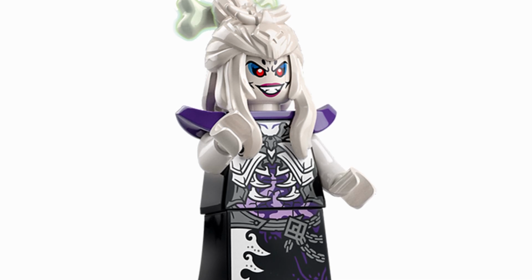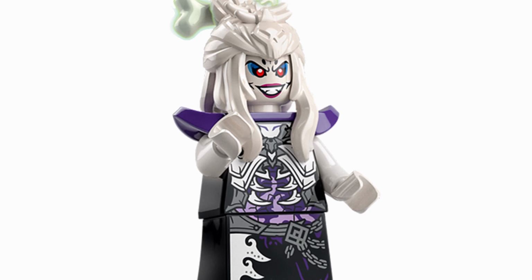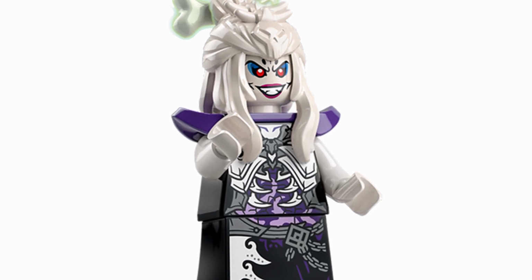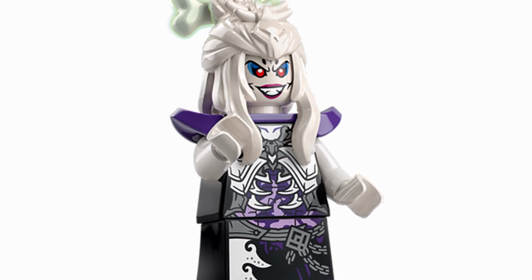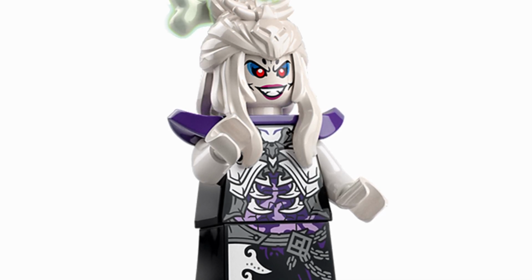The armor piece is nice. I like the overall color scheme of this figure. I think it all goes together quite well and makes for a really menacing design as well, so that definitely works extremely well for this figure design, and I think she just looks absolutely fantastic.